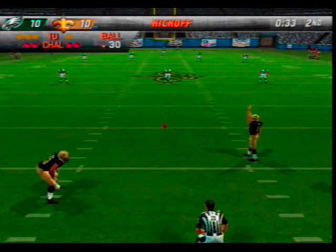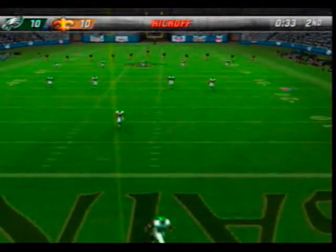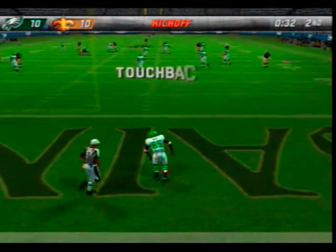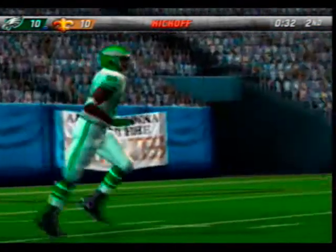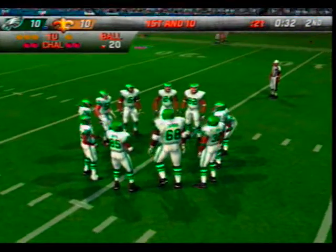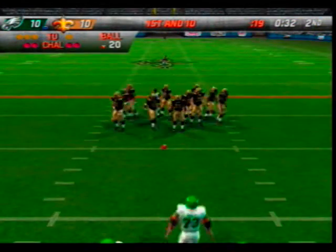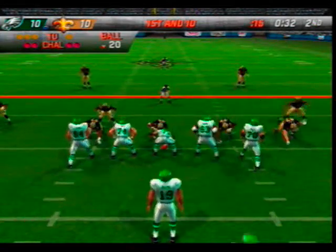Campbell will be kicking off. Smith back to return. This one is fielded by Smith. The offense takes over after they were three and out on their last possession. The Eagles will start the drive at the 20-yard line. First and 10.